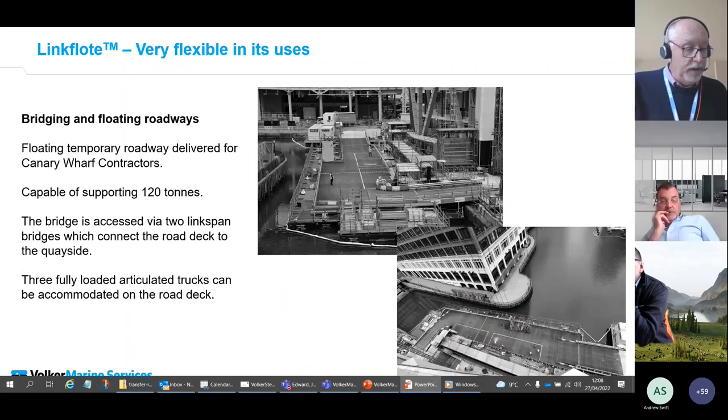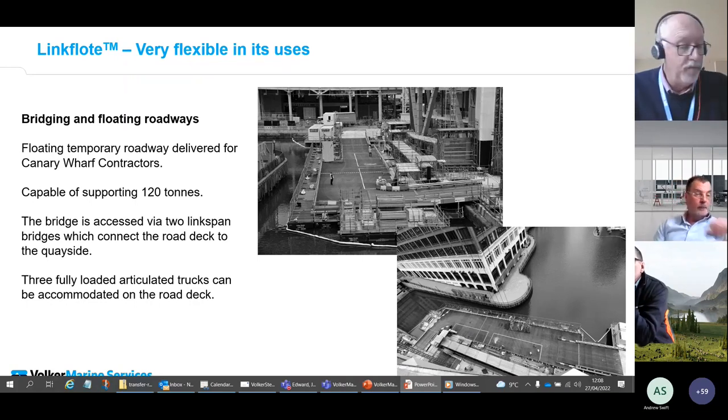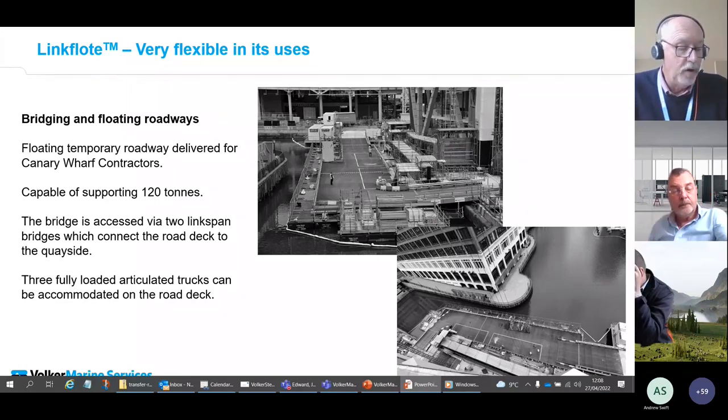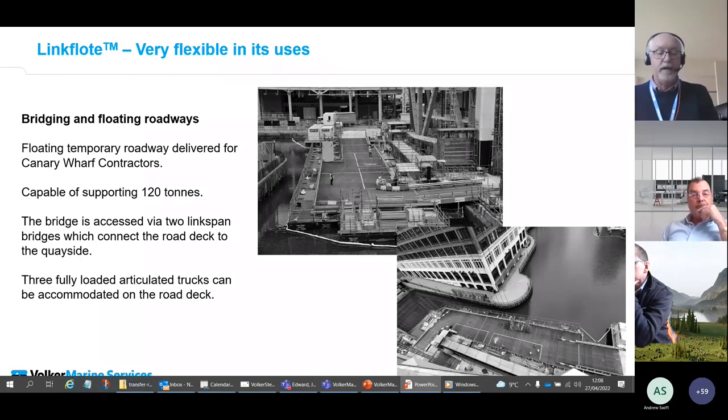All right, thanks, Chris. So now we're going to have a look at the many uses of the pontoon system and reflect on a number of projects that we've delivered over the last few years. The first slide shows a contract that we delivered for Canary Wharf Contractors in the centre of London. And we were contacted by the contractors to design a temporary roadway loadout platform to support the construction of the highest residential tower in Canary Wharf.